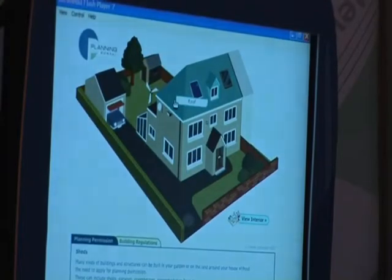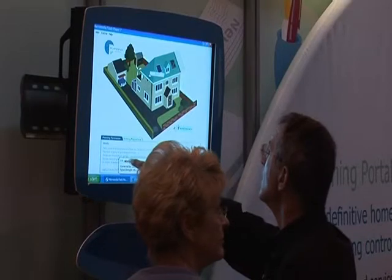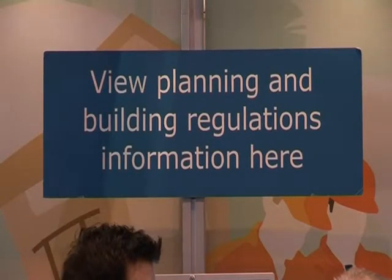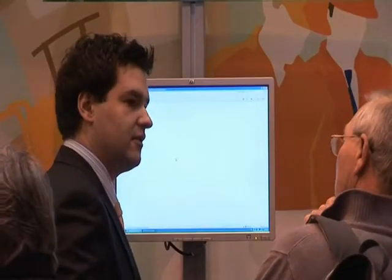It's at the design stage that another important factor comes in: building regulations. Any new build or work on an existing building must comply with current standards. Your architect will include specific material and building instructions on the plans.